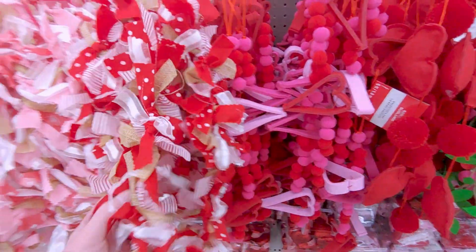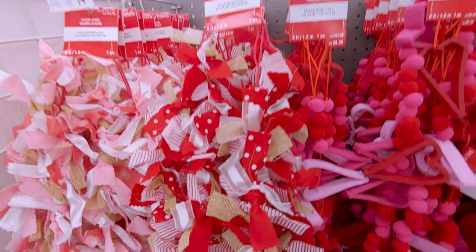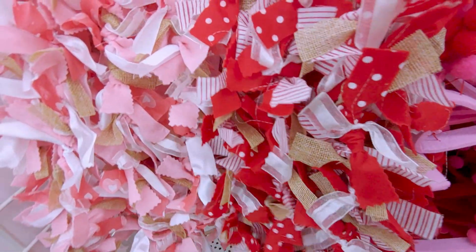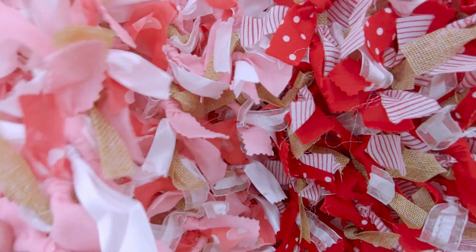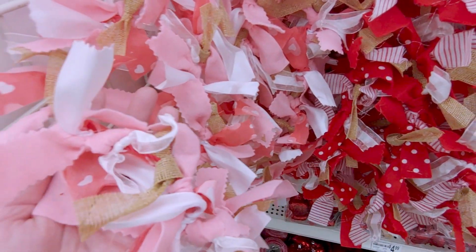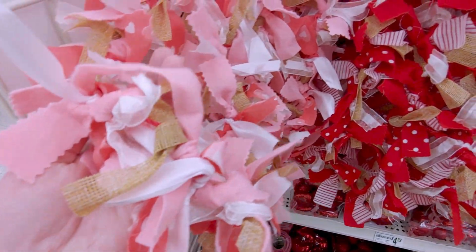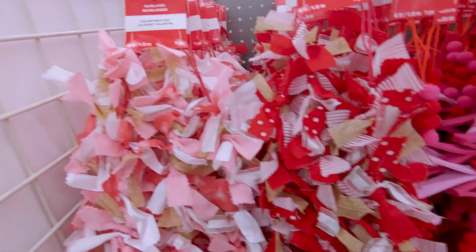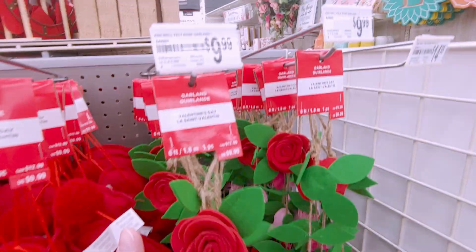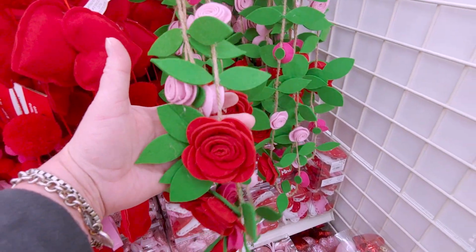And then I have one very similar to this. This one's $14.99 with the burlap, with the other types of ribbons in there. So beautiful. And then look at this. It's almost like a peach, it's like peach colors. That's different. I like it. It's really pretty. To me, I have my sunglasses on, but it looks like peach, not pink. And that's $14.99 too. So that is really cute. Look at this. How pretty. $9.99. Looks like a bunch of roses.